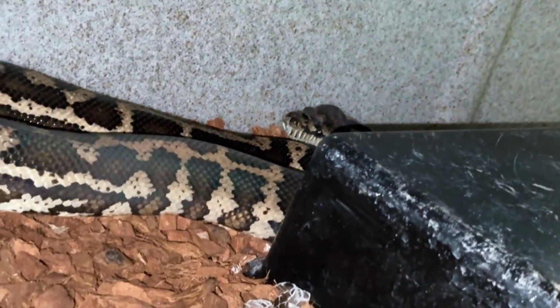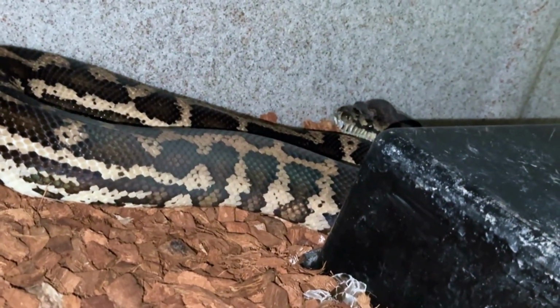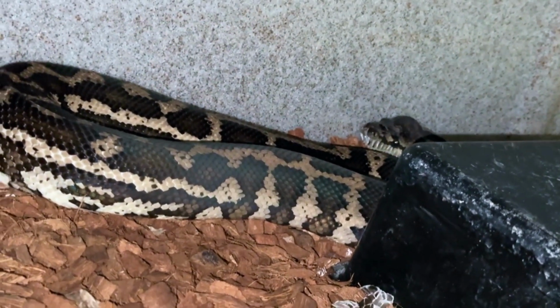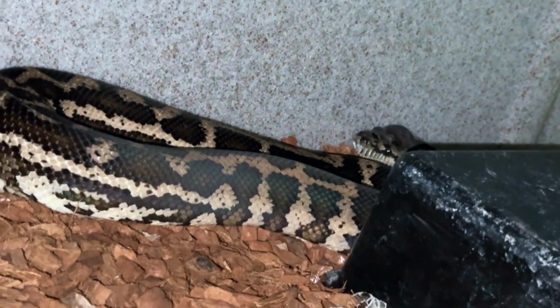She's got a huge head, and she's one of my favorite carpet pythons. So we'll see if she goes this year. But she gave me my first snow ever, and she's given me many snows since then, so I love her.